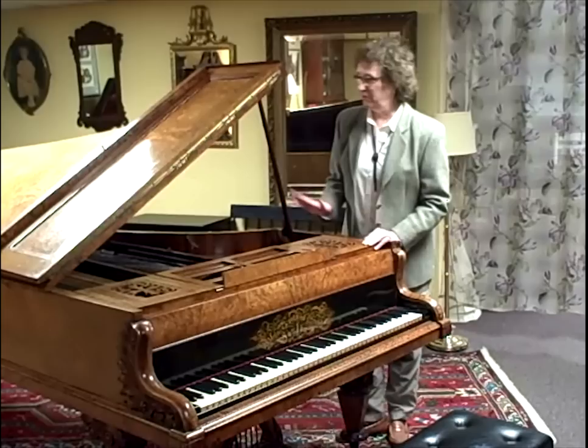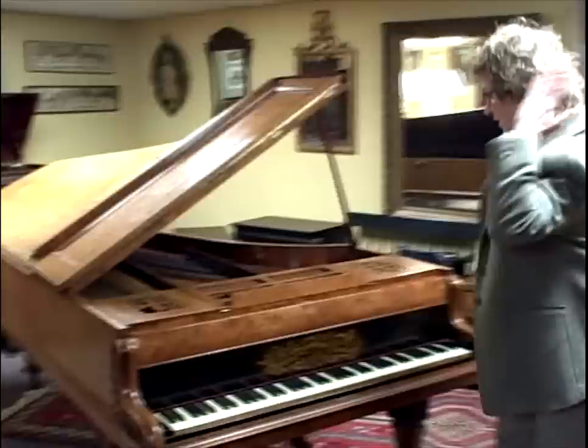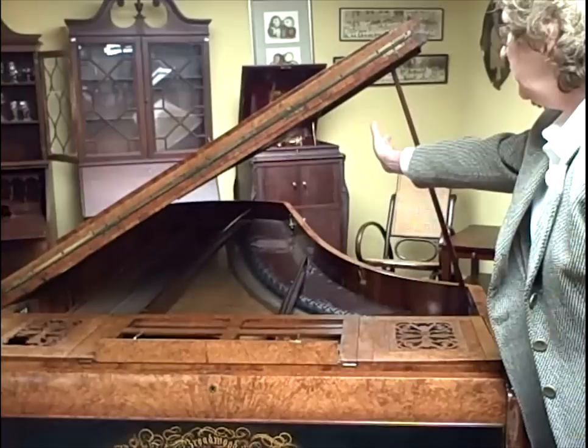Now, what you notice also about this Broadwood, this 1851 Broadwood, is what you call straight strung. In other words, the strings go directly back. Now, when you get into the modern period with Steinway, they did cross stringing so that they would be able to get the strings over the soundboard to get maximum sound, and it was also a much more efficient use of the space. Nevertheless, this style of straight stringing really went on in Europe well into the 1880s.